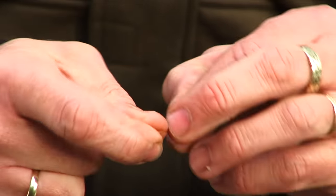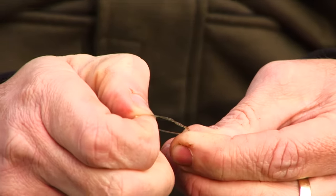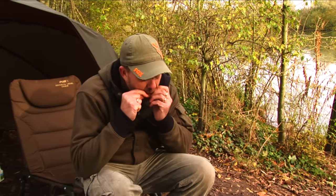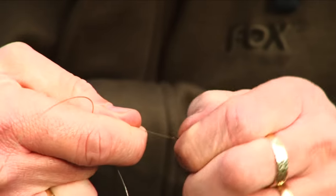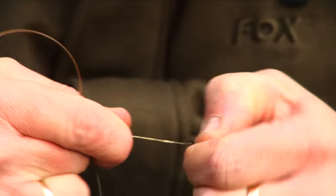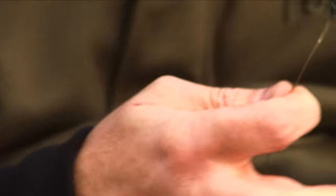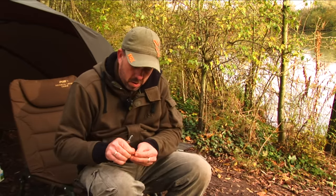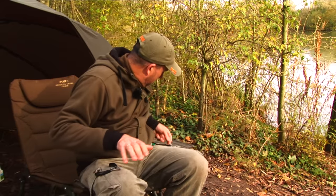Now, I know some of the other guys that have played around with this have done as little as a one turn blood knot. I'm just going to take it through a couple of times. Pull down on that. Give it a nice little wet up, then give it a good tight pull. All right, again you can see, very small knot, but very safe and strong. So if we trim that tag end off, I'm just going to leave a tiny little bit on, it's probably only a couple of mil.